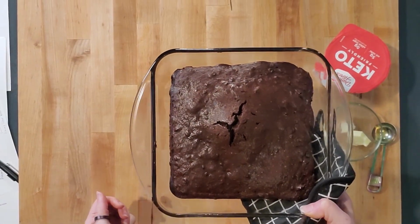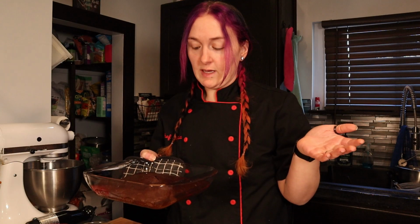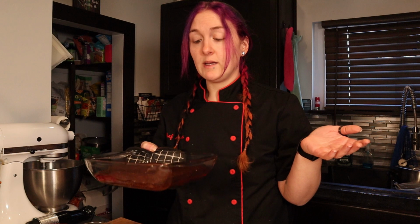Okay, this guy just came out of the oven. I checked it at 25 minutes with a toothpick because that's what it said to do. It was completely gooey in the middle, so I set it for another 2 minutes. It made a weird dome in the middle, but other than that, it looks like brownies. We'll be back to try these all once they cool.